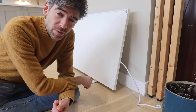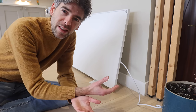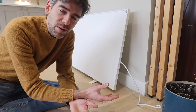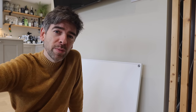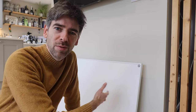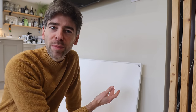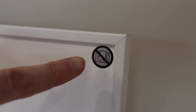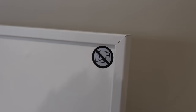And of course it's much cheaper to run. If you were to get a fan heater or something like that, what's that, like 2 kilowatts, 3 kilowatts or something, and this is just 700 watts. It's IP54 rated, which means it's fine for splashes of water, but don't go putting any kind of washing on it and then expecting it to dry. That wouldn't be a good thing. In fact, there's even a little symbol here that says don't hang your washing, although I thought it was a man reading an instruction manual when I first saw that.